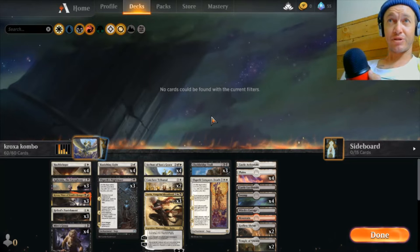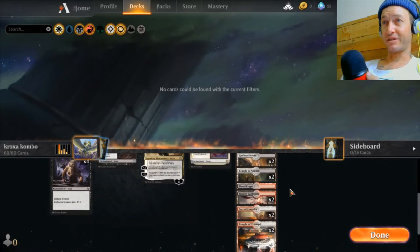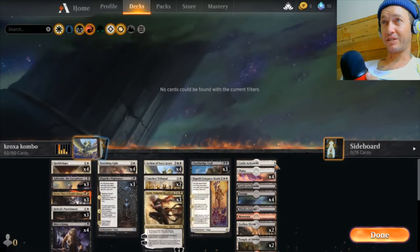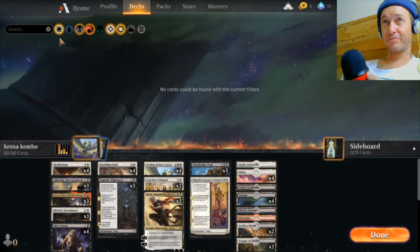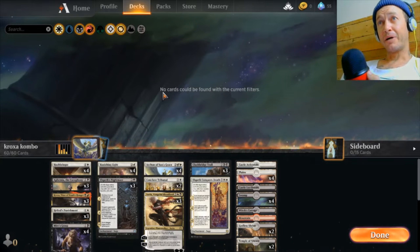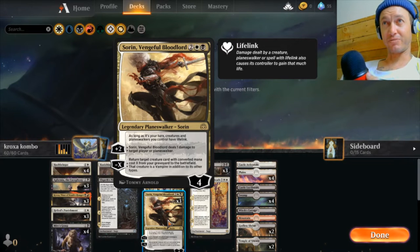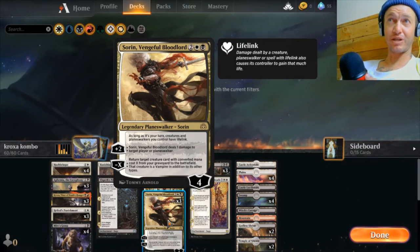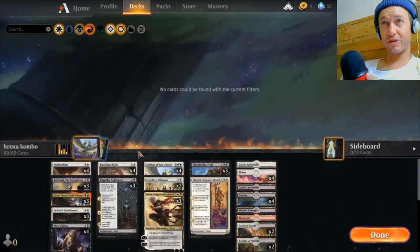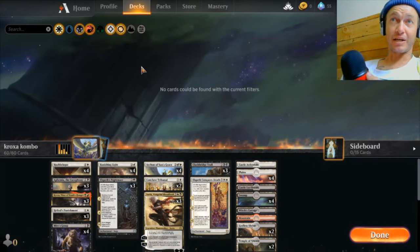The land also, I struggle a little bit with the land. I don't have any planar beacons to be able to get life back from this, which could be an idea, but generally he is a life gain machine as well, as his passive is all your creatures have lifelink. So if you've got this guy down which has lifelink with all your Pegasus, you're gaining life as it is.